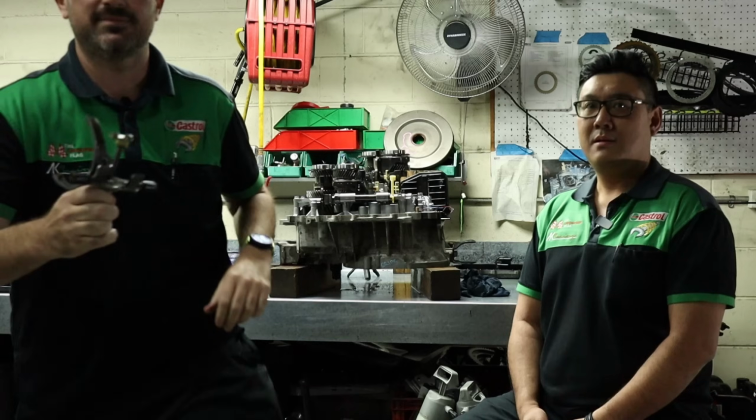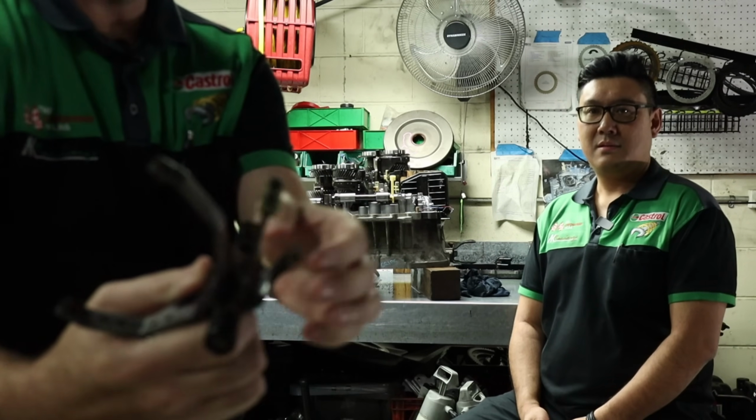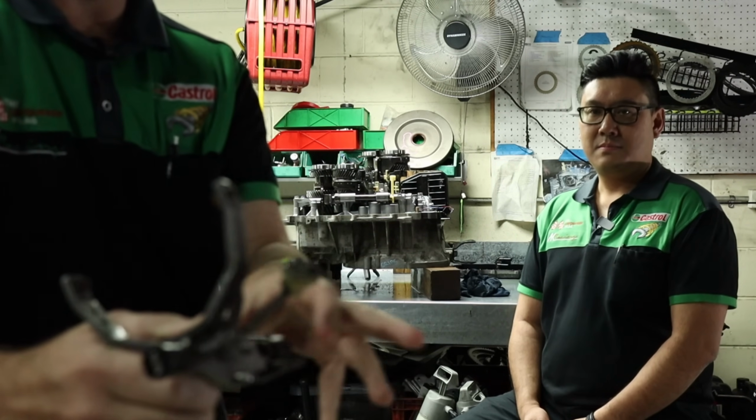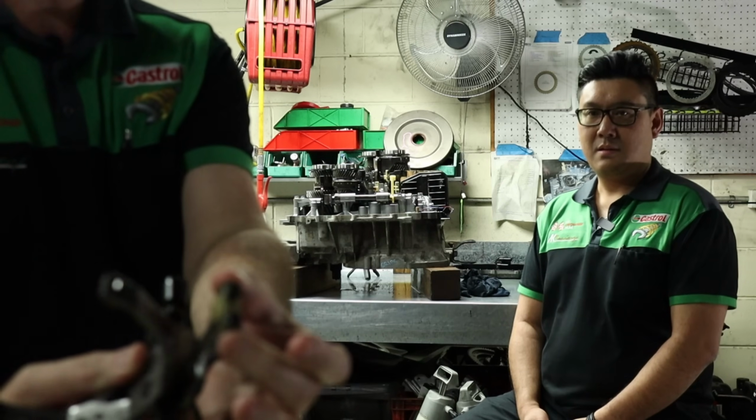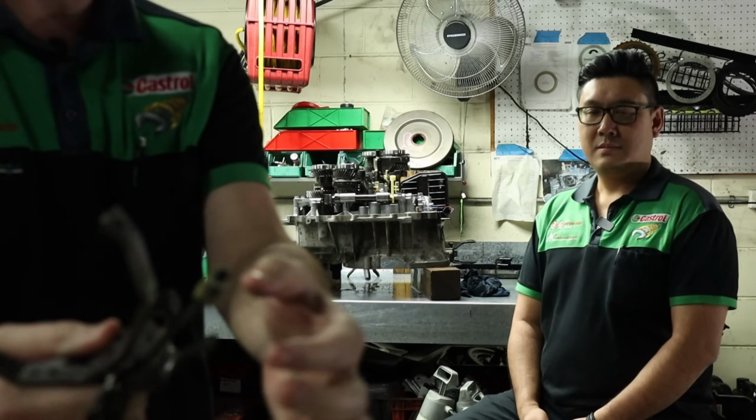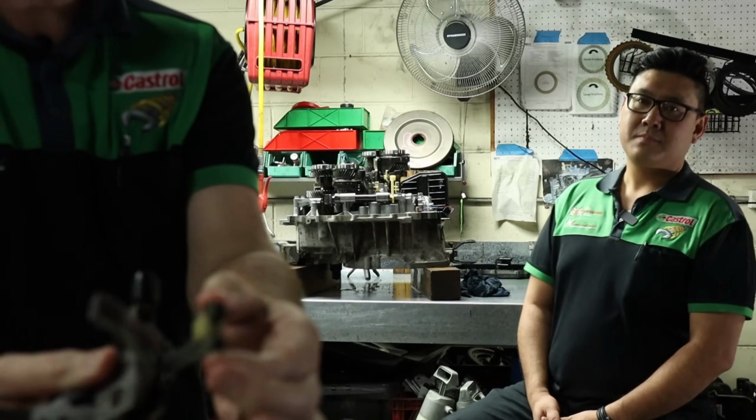Give you an idea, I'll just step a little bit closer to the camera here. So this is what your shift fork itself looks like, or some of them. And this is the magnet here that actually comes loose. So it's a sealant that holds this in place, that allows this to wobble.